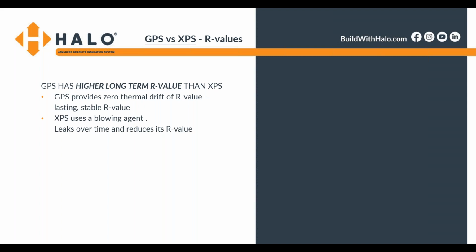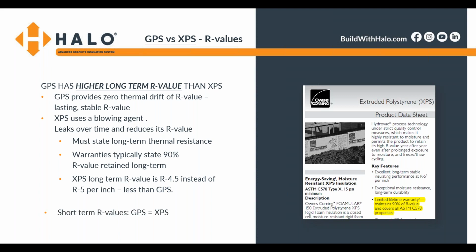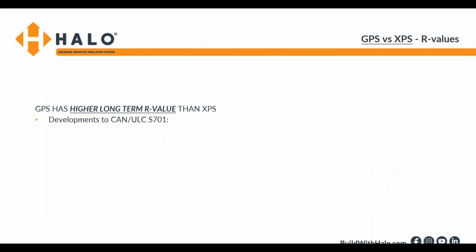With XPS, it uses a blowing agent in its production, and that blowing agent is known to leak over time during its use, and as it does, it reduces its R value. And because of that, standards require that XPS insulation state long-term thermal resistance. And you'll notice in a lot of their warranties, they typically state 90% R values retained long-term. So if we consider this, XPS long-term has an R value of about R4.5 instead of the R5 per inch they typically report. And that's actually less than GPS. So short-term R values, GPS and XPS are about the same. When you consider long-term R values, GPS doesn't lose its R value, so it actually has a higher long-term R value than XPS does. So when you're dealing with GPS, you're getting the insulation value that you designed and paid for, and it's going to last long-term.